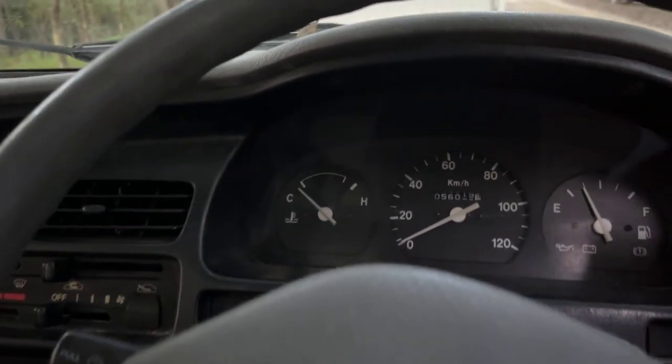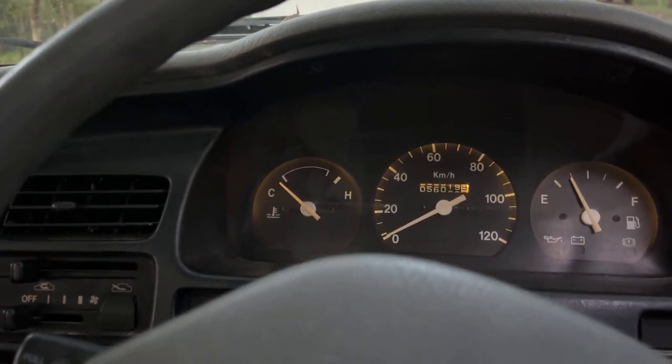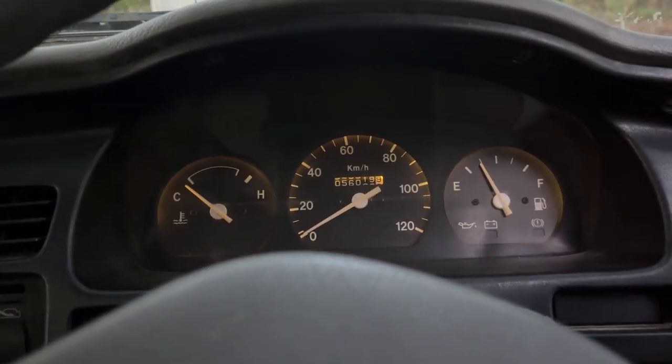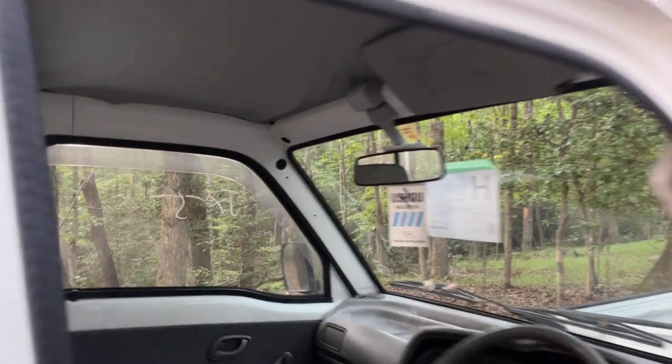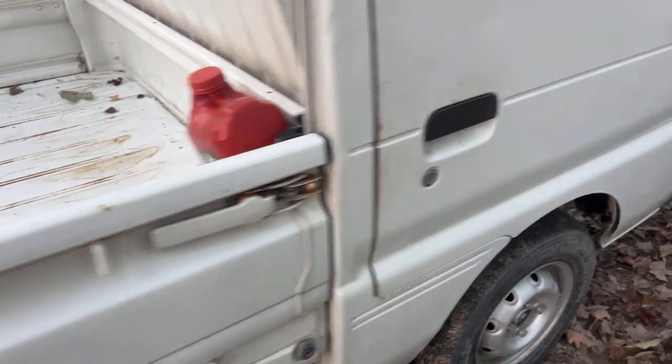So now this has 56019. Nice and low. Boy, is that a beautiful truck.